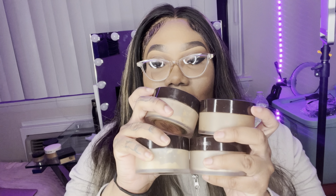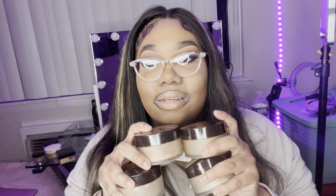First off, we're going to start off with Laura Mercier. So I got the translucent powder in medium deep. And I got so many of these. Let me show y'all how many I got for real. I got this much. So y'all, I got like two medium deeps. And I don't know if y'all could tell, but the last two at the bottom are just the regular translucent powders. So the difference is the medium deep is a darker one, for brown skin, well, really all of these are for different skin tones.